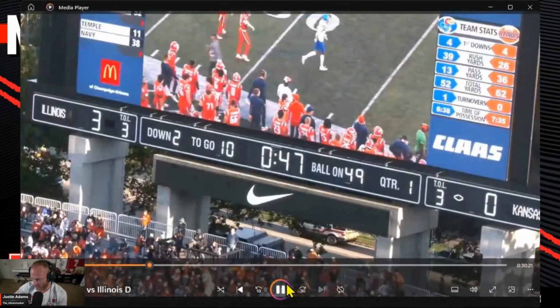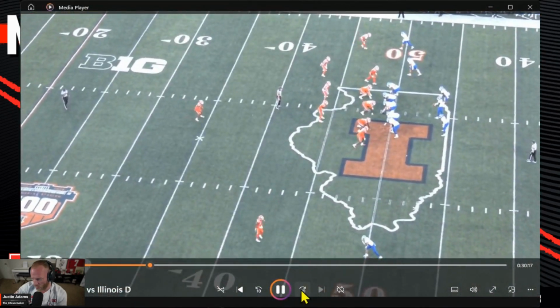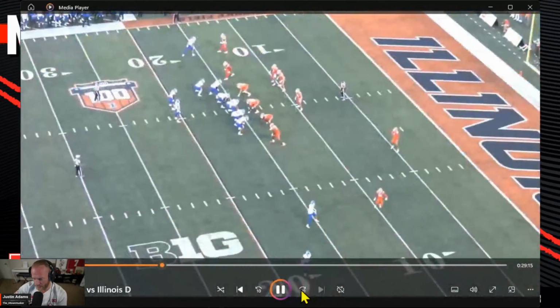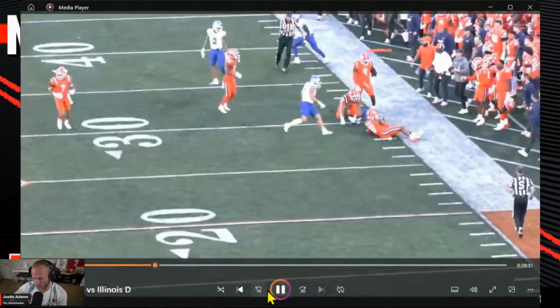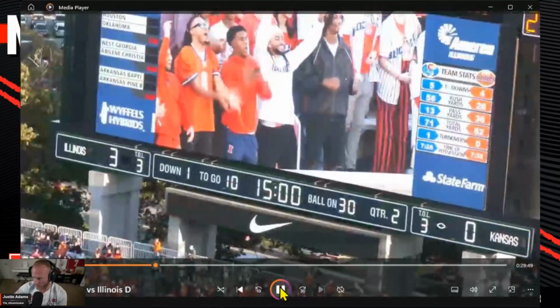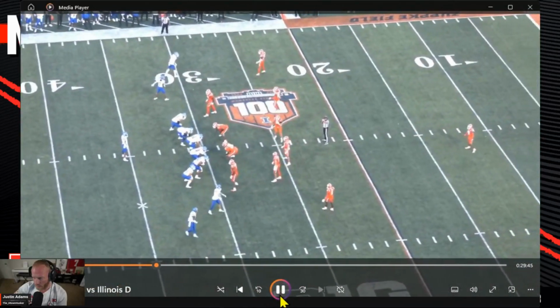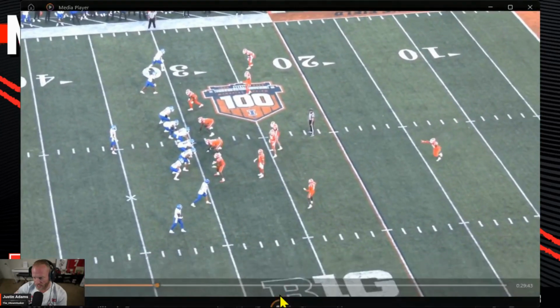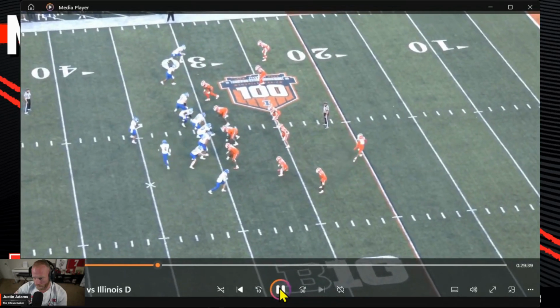All right, now let's go ahead and move forward. Let's go ahead and go to 8:26 here. All right, so 8:26. Let's get ready to run. That's the next play. All right, this run. Watch number 6 on the D line here.